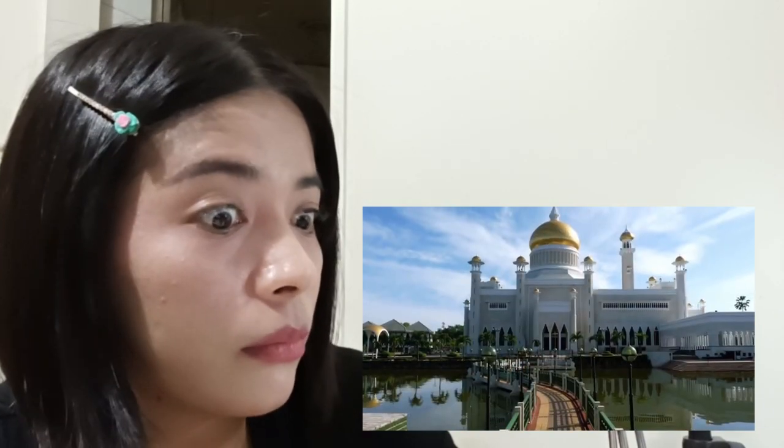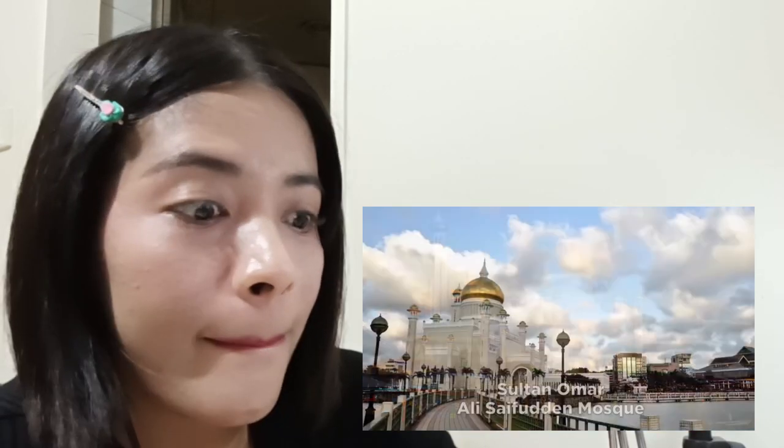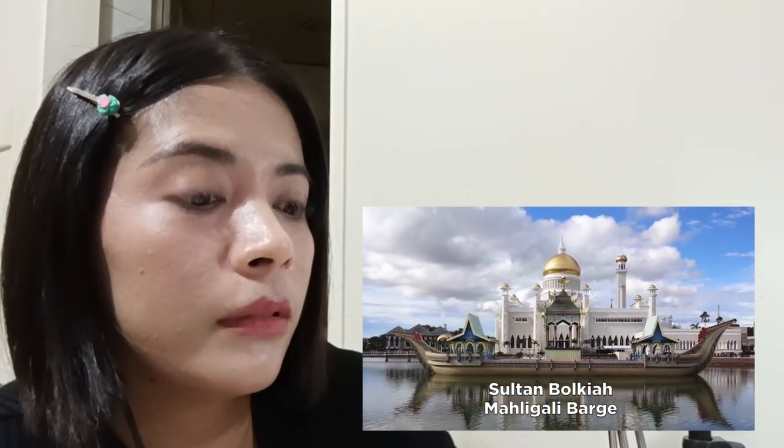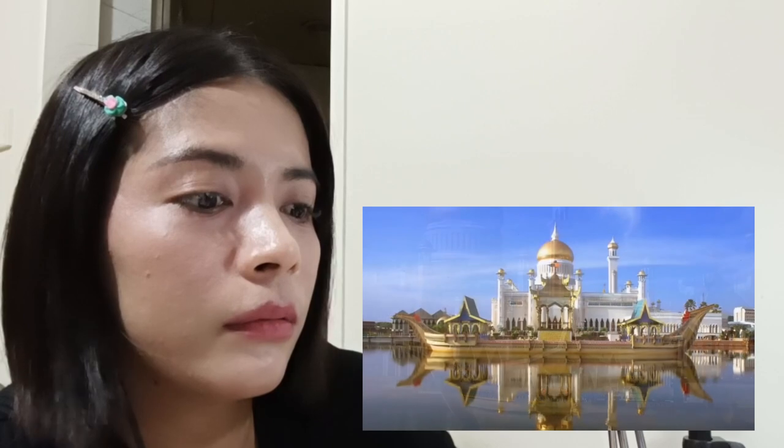In Bandar Seri Begawan, you can see an array of mosques, including Brunei's number one country-defining landmark, the Sultan Omar Ali Saifuddin Mosque, built on an artificial lagoon with a dome that is plated with pure gold and a bridge that connects to the Sultan Bolkiah Mahligai barge, a replica of the original barge owned by the former Sultan, adorned with intricately crafted designs and details.